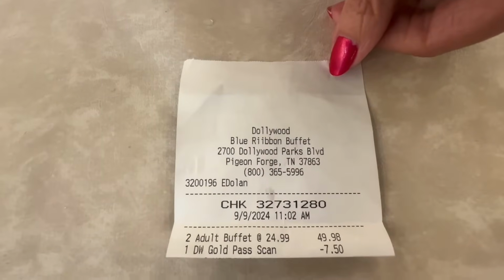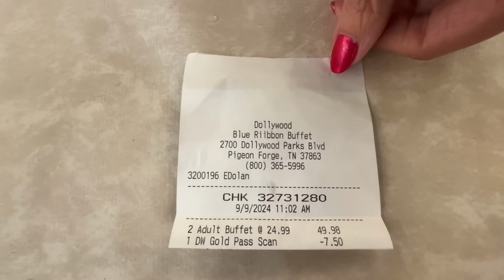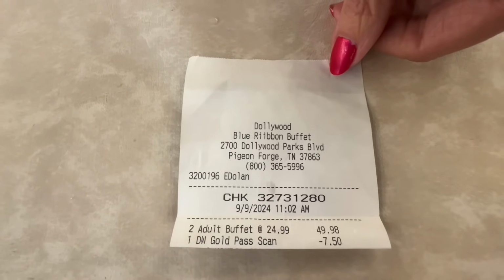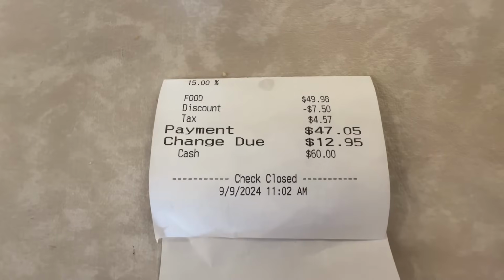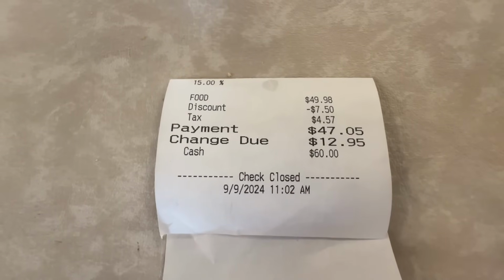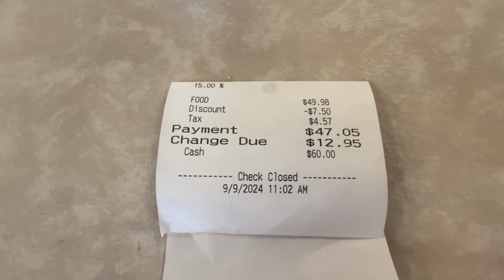Take a look at our receipt. The 2 buffets were $24.99, came to $49.98. We saved $7.50 with our gold pass. So we have a grand total of $47.05 with tax. We just left Celebration Hall after trying out their Harvest Buffet. What did you think about it, Bobby?